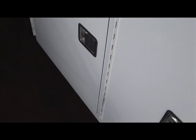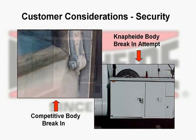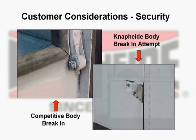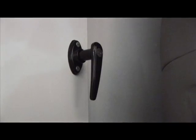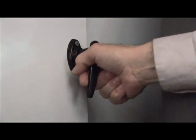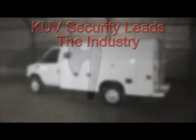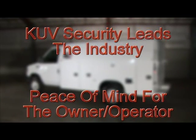The continuous all stainless steel hinge design welded to the door and to the body is pry-proof as illustrated in the following break-in attempt. The gone in 30-second hinge design provided no protection for the customer, while the Knapheide continuous hinge kept all contents secure. The operator can easily lock the sliding door between the cab and the cargo area for increased security when the unit goes in for service and maintenance. Security on the KUV leads the industry and provides peace of mind for the owner and the operator.